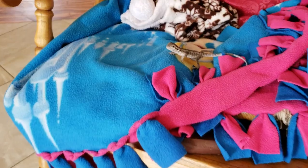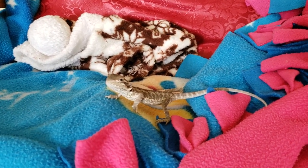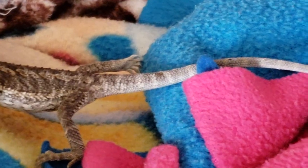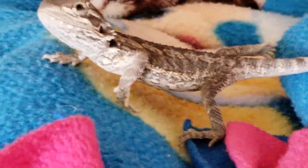I have been giving this guy baths. He's also been using the restroom while I give him showers. Pretty good way to potty train a bearded dragon. Looks like he's shedding, so the showers most definitely help him with the shedding.